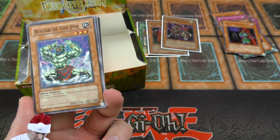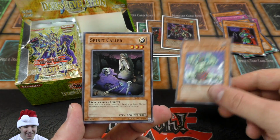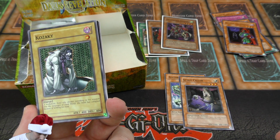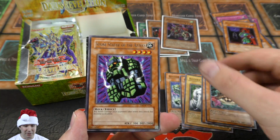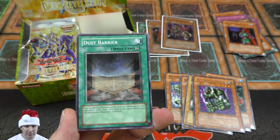Avatar of the Pot. What does this card do? By discarding 1 Pot of Greed from your hand to the grave, you draw 3 cards. Wow. 1 Pot of Greed is a little bit on the banned side. That is a really creepy looking card. Oh my gosh. Check that out. Kind of almost reminds me of some of the agents because of his little professional suit. Tip card 5 of 50.